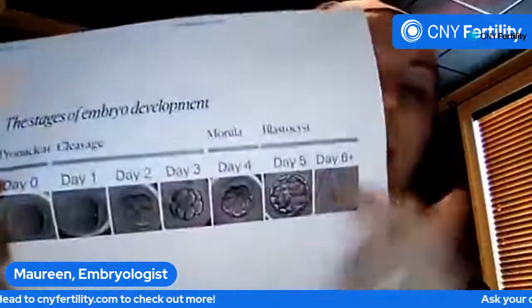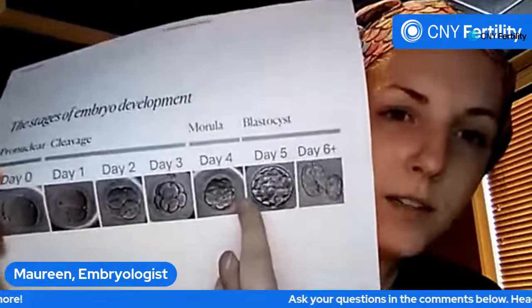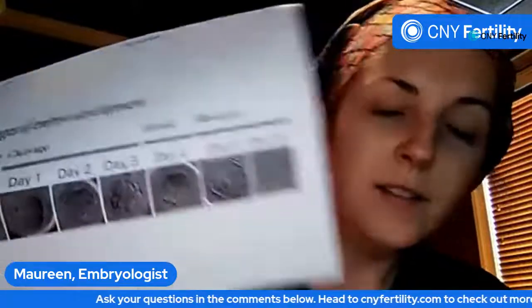So that's what the morula is. Let me see if I have a picture here. The morula. Okay, so day 4 is when all the cells start to compact together. Right there, it just looks like a big blob. So we can't count the cells. We don't know if it's going to make it to a blastocyst. It means it's trying. That's the appropriate stage for day 4. But in general, it's difficult to evaluate them on day 4.